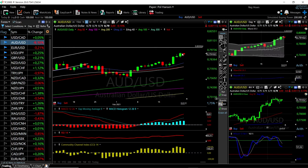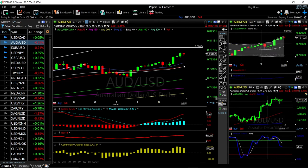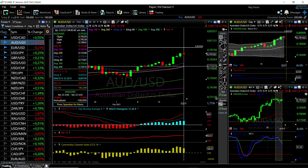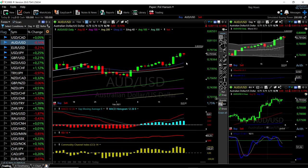So Aussie dollar, US dollar, we have broken down and then rallied a little bit. It is expected for this to turn around towards at least the 20 exponential, roughly 0.77. If that breaks, then we have the 50 moving average right underneath, which is just around 0.7% underneath that. So yeah, probably the 20 exponential will be as far as it'll go.